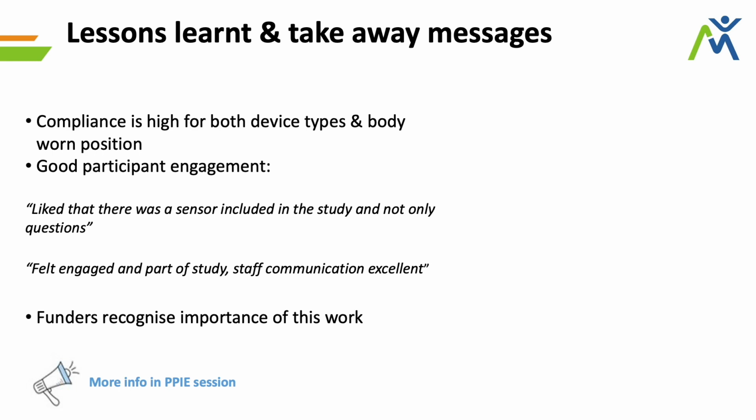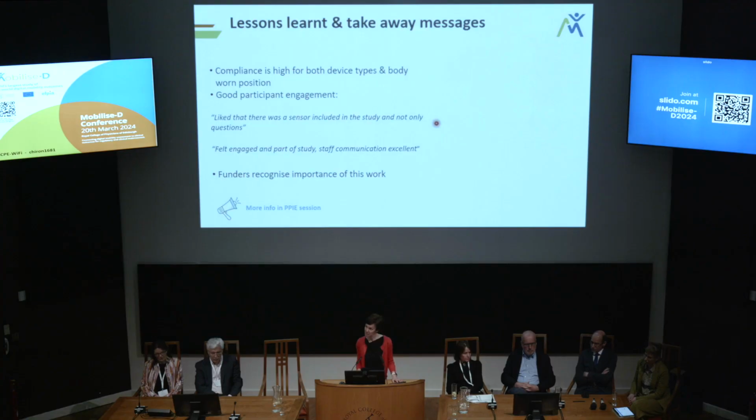Measuring mobility in our PD cohort using wearables was feasible and it was acceptable, and to date we've only actually had 4 patients who have dropped out due to sensor issues. Compliance was high for both the belt worn and the lumbar sensor, and people enjoyed taking part, and here's just a couple of quotes collected as part of work done by Alison Yarnall.